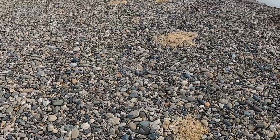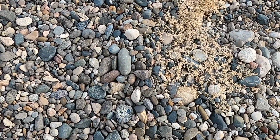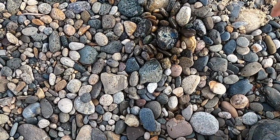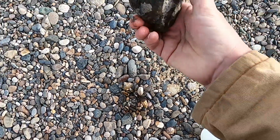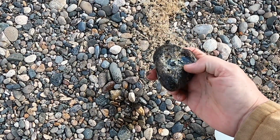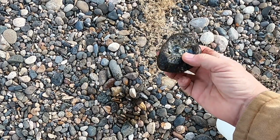Well, I was beginning to wonder if I was going to find any decent-sized agates today. And this one is smaller than some of them that I call decent sized, but it is really pretty. It's got a lot going on in it, so we'll take that one home.